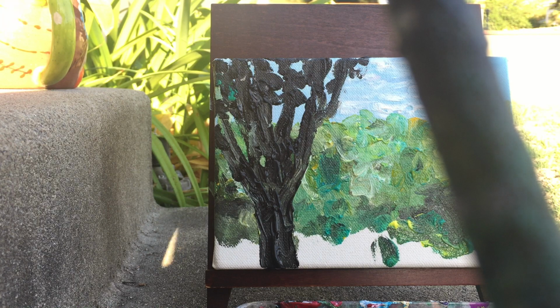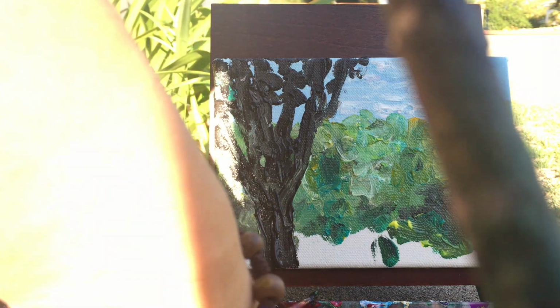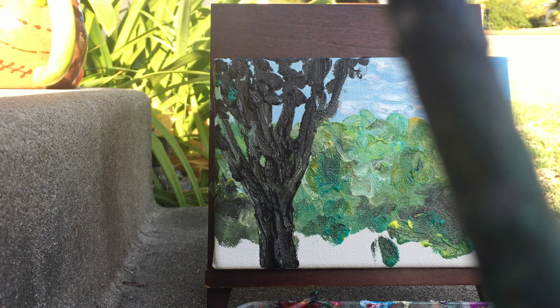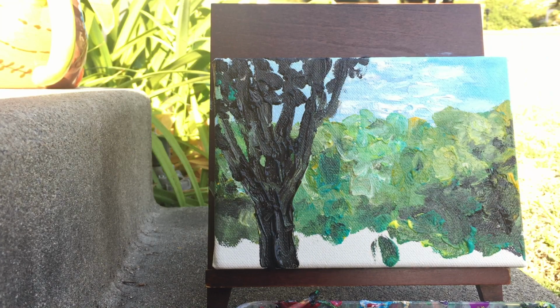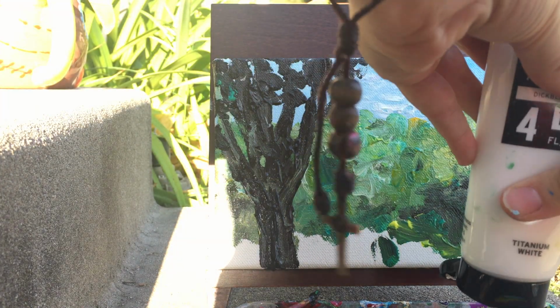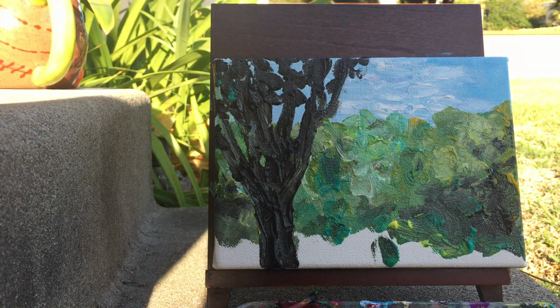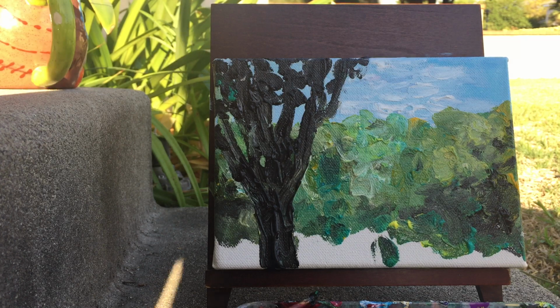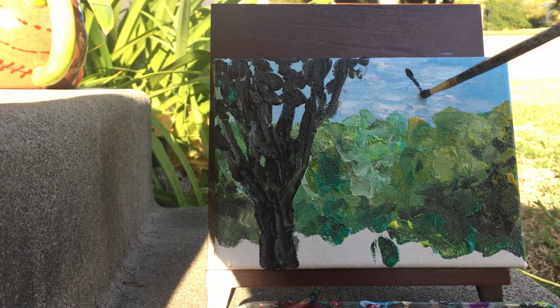Okay, now that's my dark tree. I'm gonna paint my light tree, and I'm glad I kept my white here. Oh, what is that? Oh, it's my brushes. There we go. Okay, let's get some more white for my light tree. Now, there is a shadow on this side, so I'll put in the shadow.